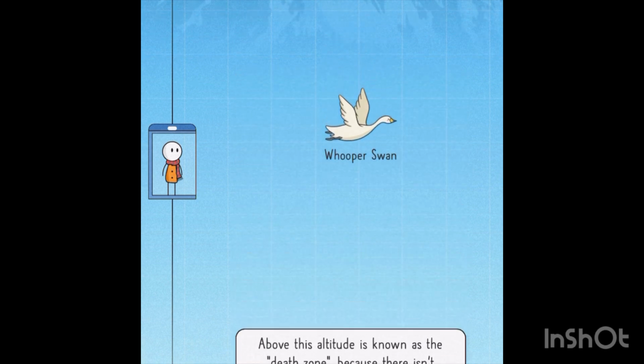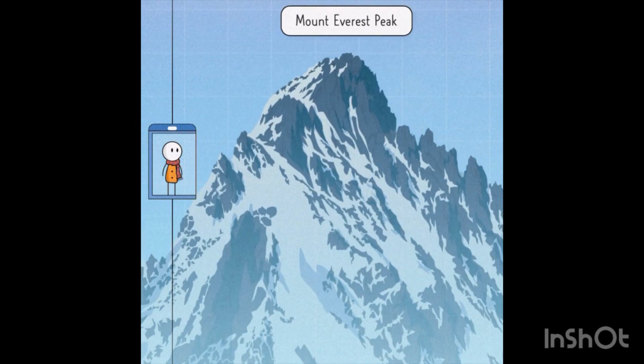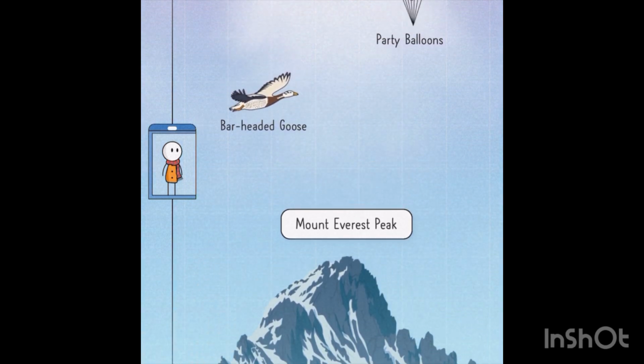Ooh, I know. That's the point where the oxygen runs low. Now we got to the point where the Whooper Swan bird is. Now we got to the point where the Mount Everest peak is. And this is about it for the day. And I'll see you in part 2.